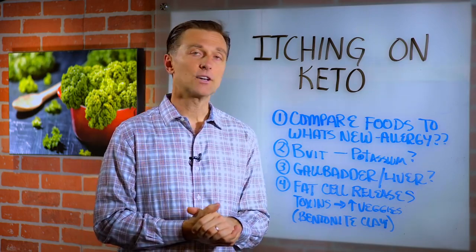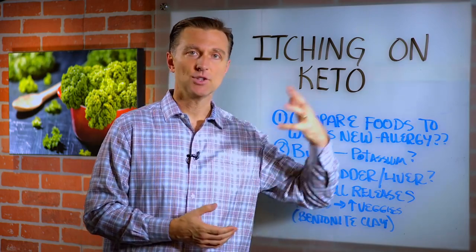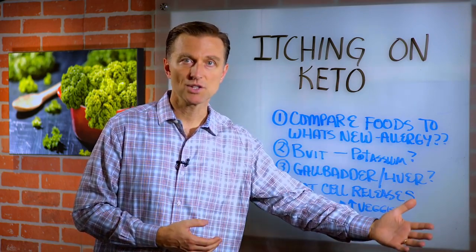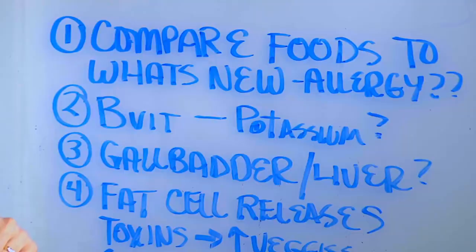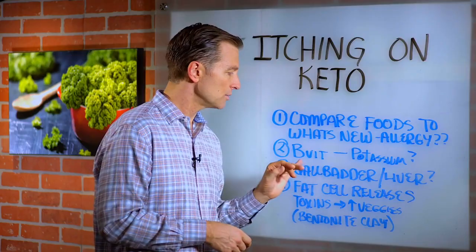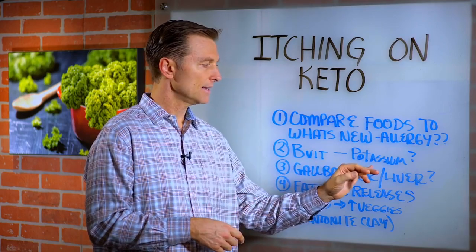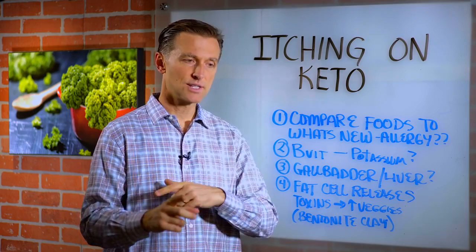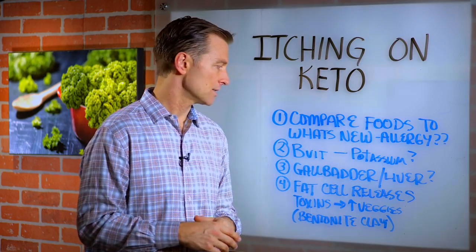Number two, it could be just a regular adaptation side effect from ketosis, where your body is going through this transition and this adaptation. In this case, you want to make sure that you're taking B vitamins and potassium. So nutritional yeast and electrolytes. Those two usually will handle most of the transition side effects going into ketosis.